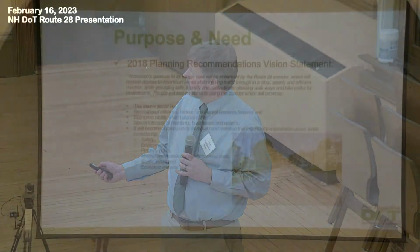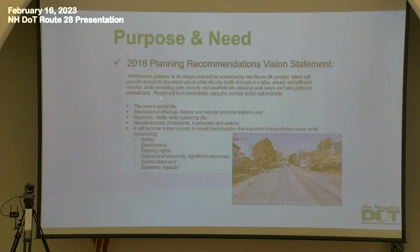So again, building on that a little bit more, the vision statement coming out of that planning study is: Wolfeboro's gateway to its village core will be enhanced by the Route 28 corridor, which will provide access to downtown areas while moving traffic through in a slow, steady, and efficient manner, while providing safe, friendly, and aesthetically pleasing walkways and bike paths for pedestrians. People will feel comfortable using the corridor, which will promote, and then we've got this list of things here. A lot of this stuff you'll see in the survey that we're asking for your opinions on.